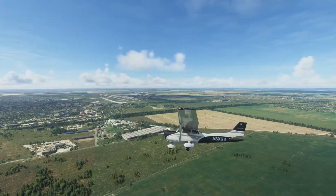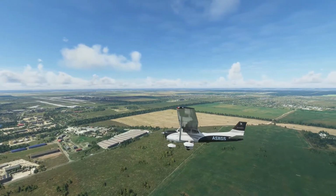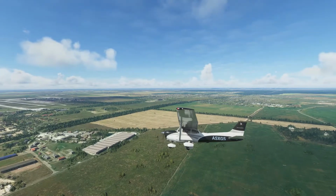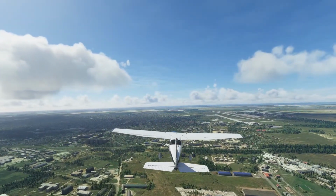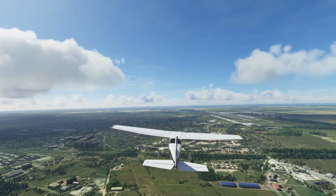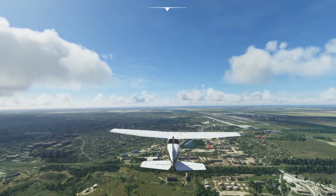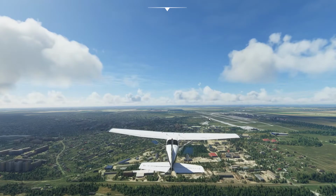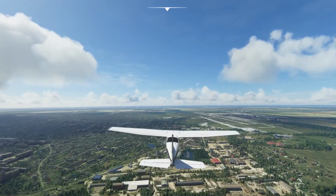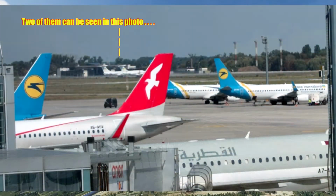So my impressions, as I said, it's a lovely airport. I've been here many times. It's very close to the real airport. It's not exact, they are missing a few things. One of the notable things they're missing are the old Russian jets. There's a whole line of them parked up here, just east of the main runway. Would have been a nice touch to see them.